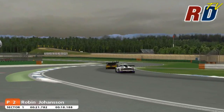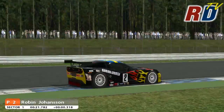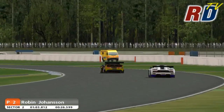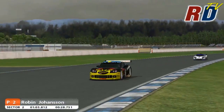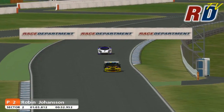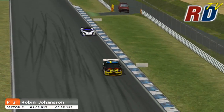But this means Ben is doing great laps, fast laps, because Robin Johanson is not losing too much ground with Mikko. So it's not that he's in a bad pace. It's more like Ben is maybe going even faster than Mikko. Can you check that in the live timing?